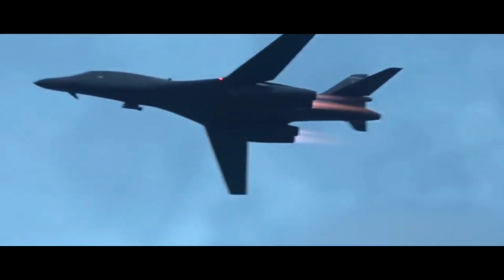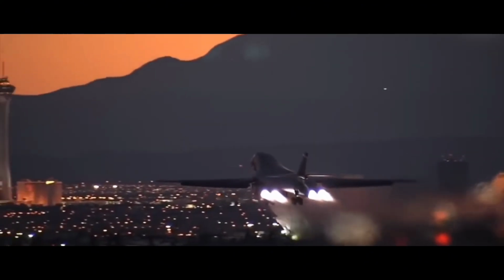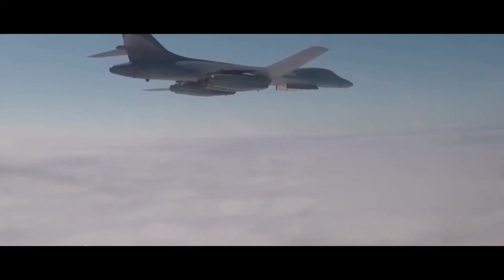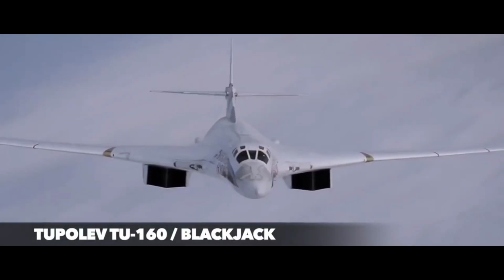The B-1B is expected to continue to serve into the 2030s, with the Northrop Grumman B-21 Raider to begin replacing the B-1B after 2025. Next, Tu-160 Blackjack.